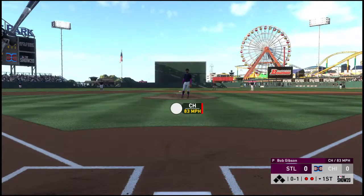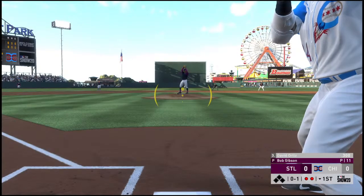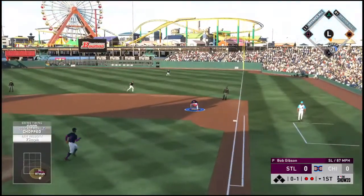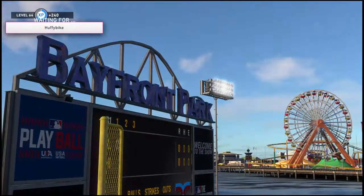Just able to get a piece of that for strike 1. Back-to-back strikeouts in the first right here. Pitcher is setting the tone, pounding the zone. Bounce to first. And he'll step on the bag himself, and the inning is over.